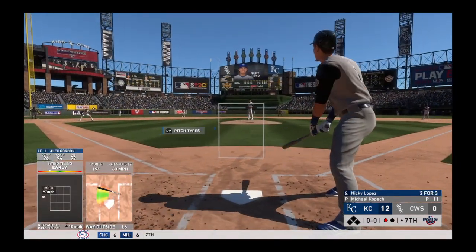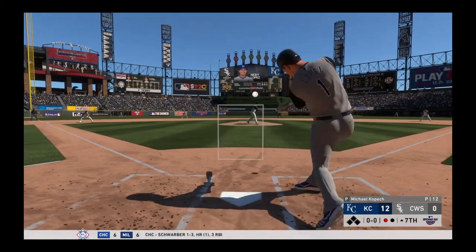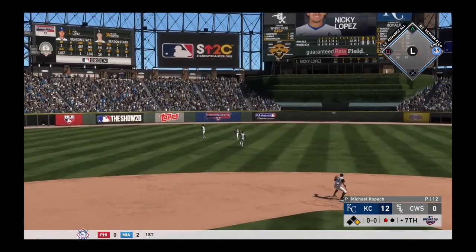Stepping into the box, Nicky Lopez. He singled his last time up. First pitch of the at-bat on its way. Swing and a little blooper to center. Anderson onto the grass. He can't get there as it falls in.